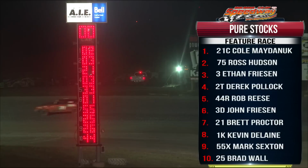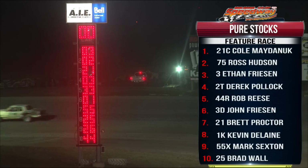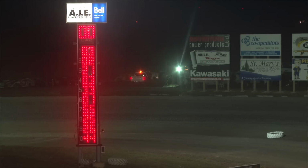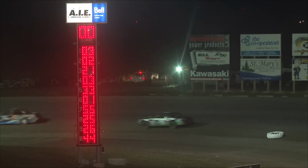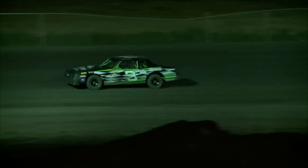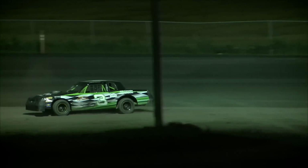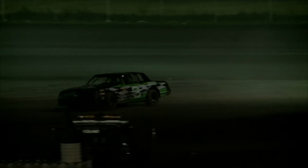No matter what, a great finish for the fans in this one. You know, when they line up single file like that, that's not always the way the finish goes, but that's the way Ethan Friesen scripted it, that's for sure. He'll take that. And it's official, timing and scoring says Friesen with the win, 2T, Derek Pollock second.